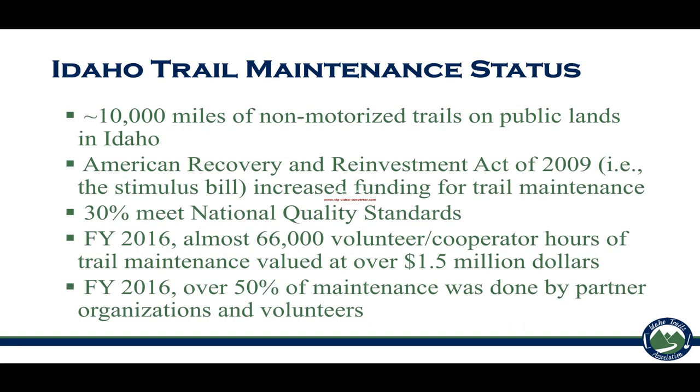So just to talk a little bit about the status of trails in Idaho, this information is coming from a report that was put out by the University of Idaho. If you're interested in reading more, there is a link on the next page. So in Idaho, there's about 10,000 miles of non-motorized trails in public lands. The stimulus bill did increase funding a little bit, but we do know that 30% of our non-motorized trails are not meeting national quality standards.